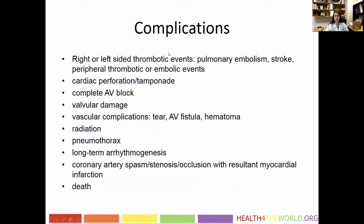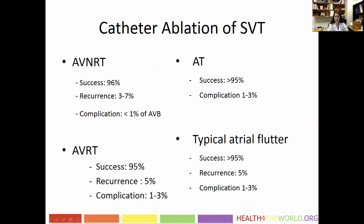Complications associated with an ablation procedure, I usually tell my patients less than 1% for anything serious to happen. Complete AV block by affecting the normal atrioventricular conduction, less than 1%. If it happens, of course, to a young patient, is really an unfortunate event for which someone may need a pacemaker. Much less than 1%. Valvular damage, thrombotic events, pulmonary embolism, stroke, peripheral thrombotic or embolic events, exposure to radiation, vascular complications, AV fistula, hematoma, tear, pneumothorax, long-term arrhythmia. Sometimes by the ablation, you may make a tachycardia even easier to be induced. Very uncommon, as well as some coronary complications and death. Really almost unheard of. So a very safe procedure in general.